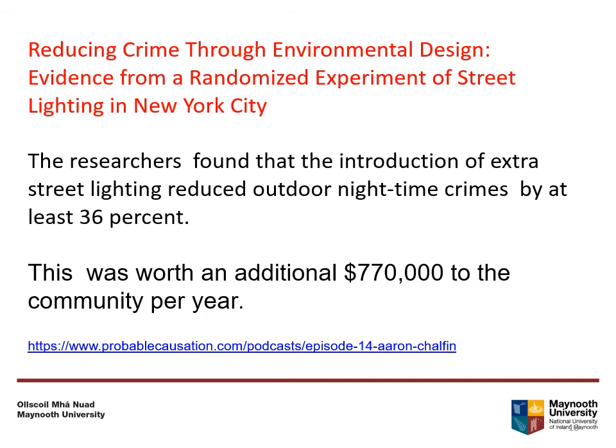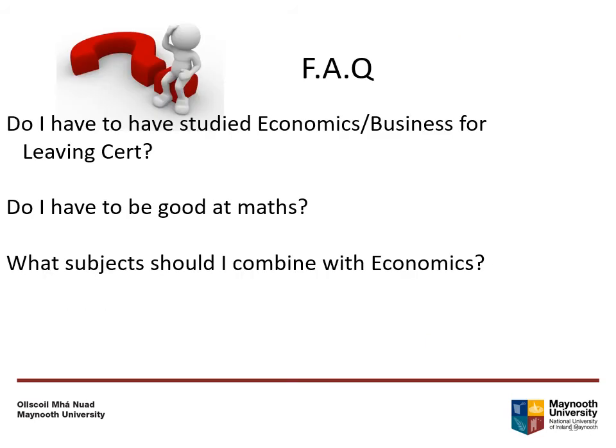And again, if you're more interested in this, there's a link which discusses this in non-technical detail. And these are some questions that previous students have asked me on open day, so I'm just going to pose them and try to answer them now. First one is, do I have to have studied economics or business for the Leaving Cert? The answer to that is no. We will teach you what you need to know for this degree.